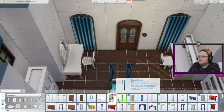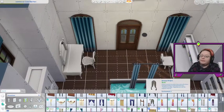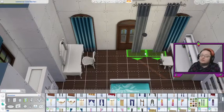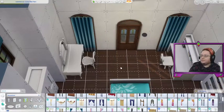those are too tall. It would be kind of cool to have curtains around the door. What about if too tall? What if I shrink them? Eh, they don't go down. Okay, never mind.